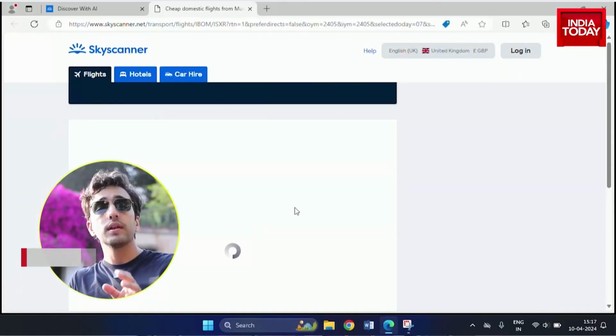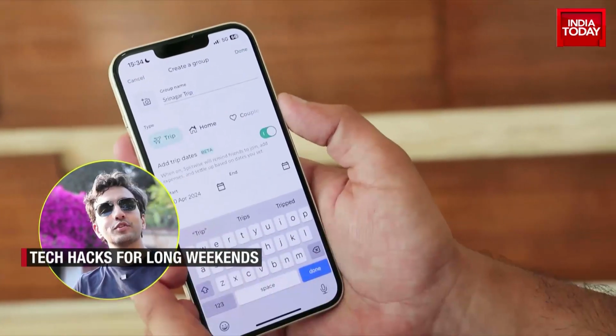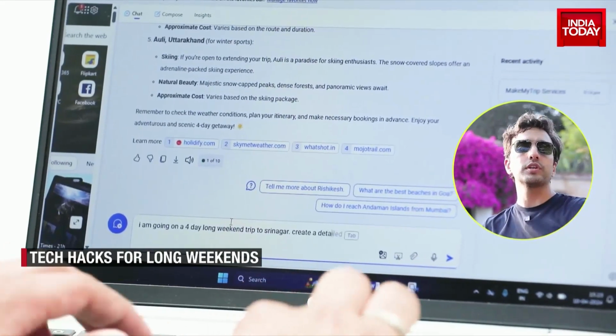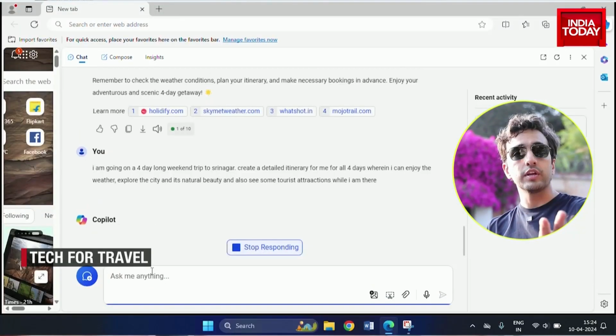Okay, the next obvious step. What do you do once you get there? Destination finalized, flights booked. Now you know your schedule and the timings. Just feed all of that information into your AI companion. Tell it the city, the hours, what kind of things you want to do, what you perhaps don't want to do, and watch it create a detailed point-to-point itinerary for the duration of your trip.